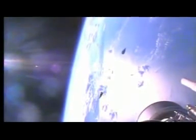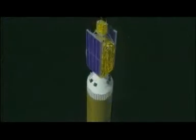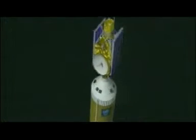When the last stage of the rocket has completed its burn, separation occurs and the satellite is set free in space.